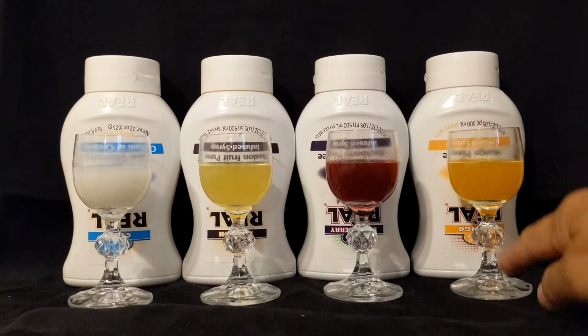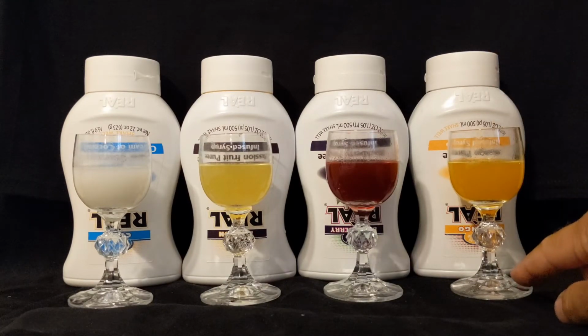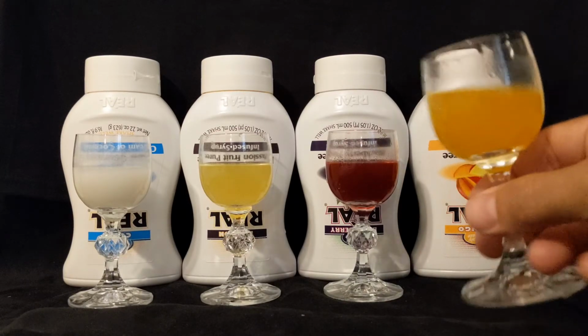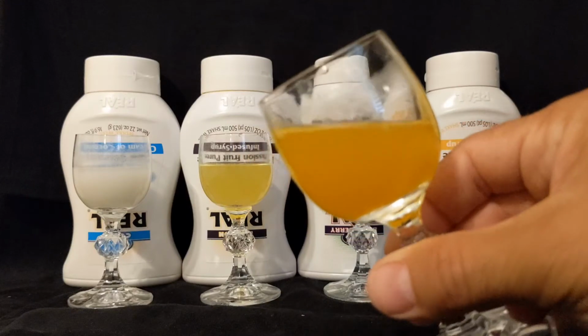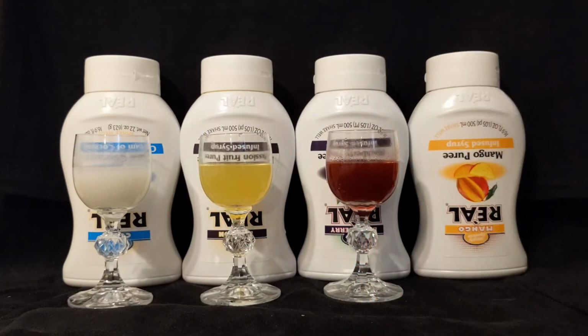So again, in each one of these cups, there is half an ounce of tequila, a quarter ounce of lime juice, a quarter ounce of puree. All right. So earlier we started with the mango, and we are going to continue there. So real orange like a mango. It definitely has that color. Let's take a smell. The smell on this is absolutely mango-ish.